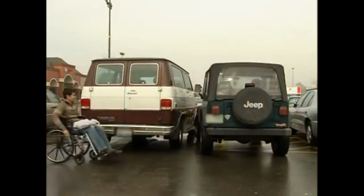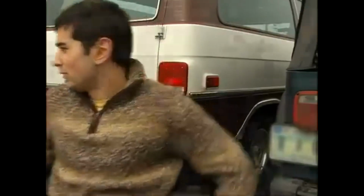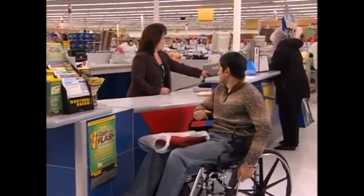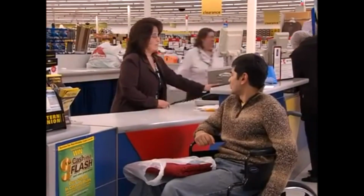What if the barrier is another vehicle? If a vehicle is blocking one that belongs to a customer who uses a wheelchair or scooter, make every effort to identify the owner so the vehicle can be moved. This can include making a PA announcement in the store if necessary. If that doesn't work, however, be sure to tell your supervisor about the car causing the problem.